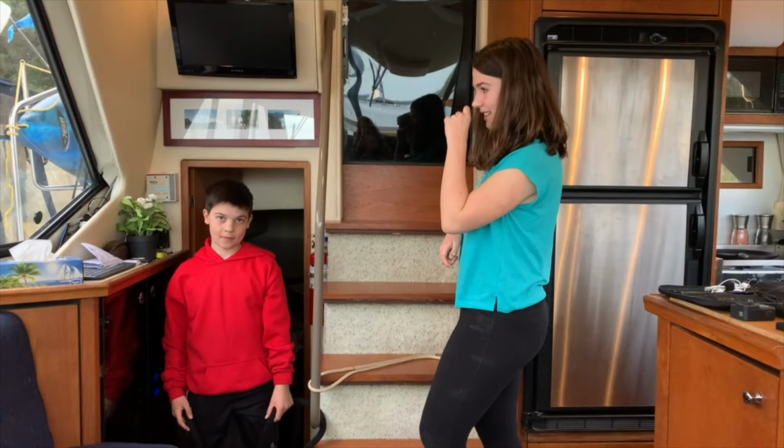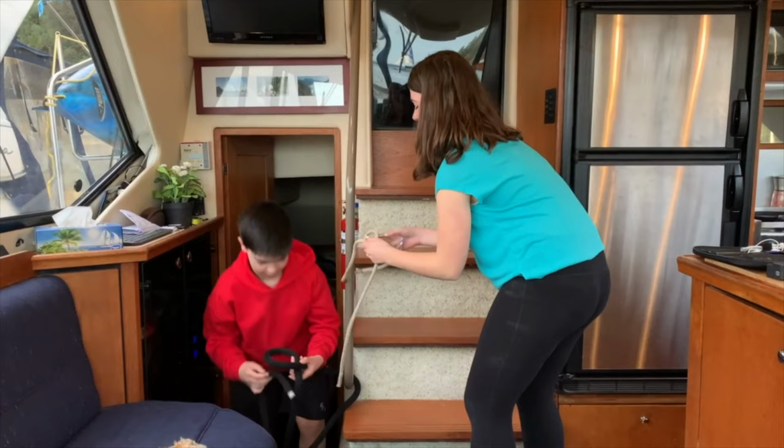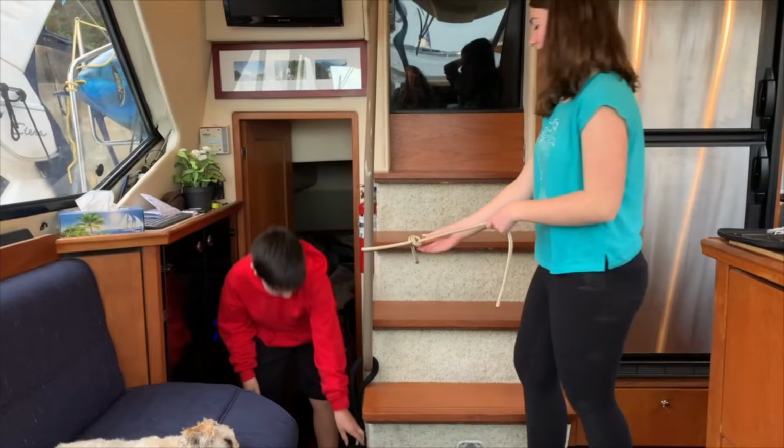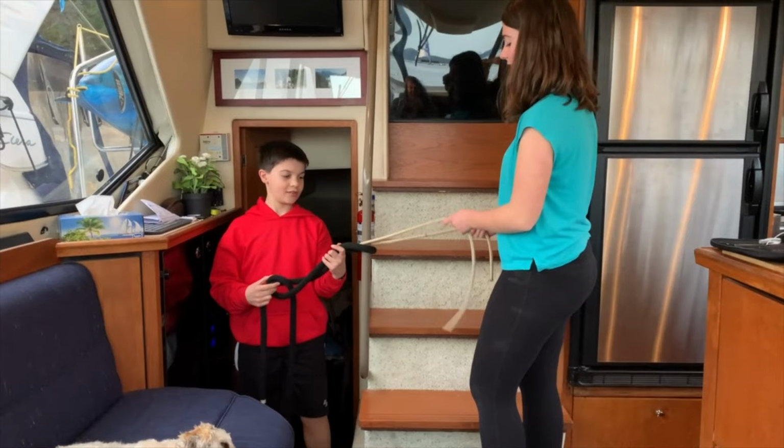So the kids have a new game. Here it is. Go. Who can tie a bowline the quickest? Uh-oh. Oh, no. All right, best of three. Okay, do it again. You've got to tie it around the metal though, hon. I am. He's tying it. Oh, okay, you are. Okay.